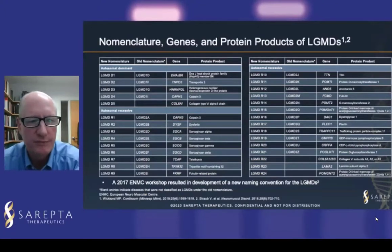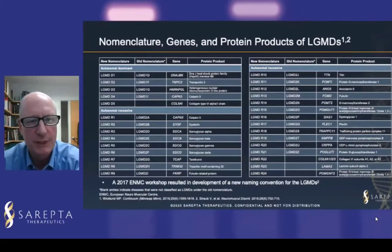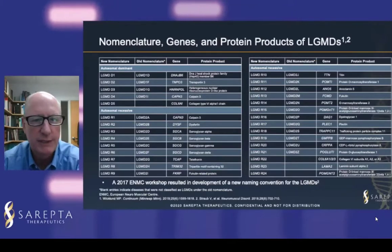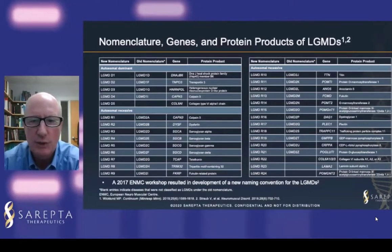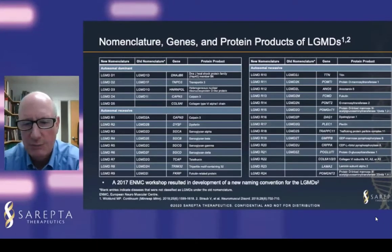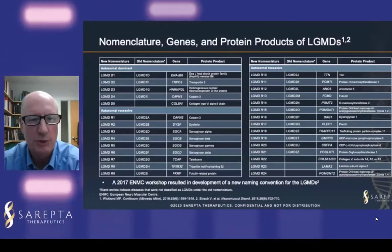The limb-girdle muscular dystrophies previously had a nomenclature where the autosomal dominant disorders were called LGMD1, and then there was a letter that followed that was the order in which that limb-girdle muscular dystrophy's chromosomal locus was delineated, and the recessives were called LGMD2, and then there was a letter that was put down as, again, the order in which the chromosomal locus was delineated. We had a problem in that we eventually ran out of the alphabet, and there were more than 26 of the autosomal recessive limb-girdle dystrophies.